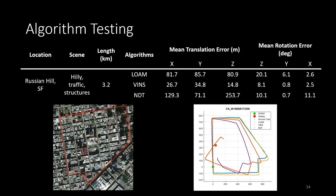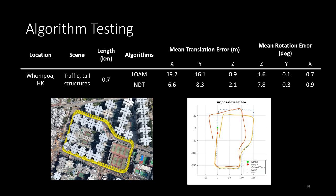Shown here is another test done on Russian Hill, San Francisco. Russian Hill is a hilly district with a lot of traffic and structures. The whole trajectory is 3.2 kilometers, and the same algorithms performed poorly on this map as well. Lastly, we have tested some LiDAR-based algorithms in Wanchai, Hong Kong. Wanchai has a lot of traffic with tall structures as well, and both algorithms are performing poorly on this map too. For more tests, please check our original paper.